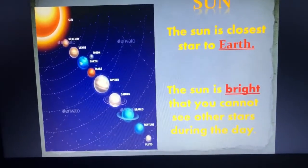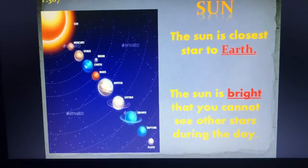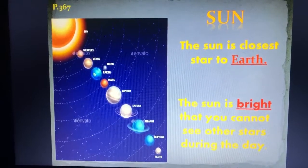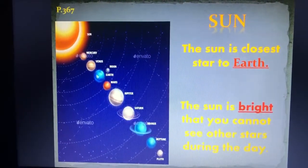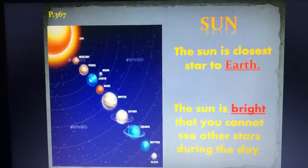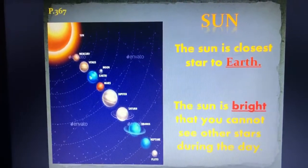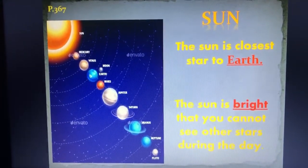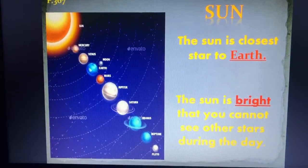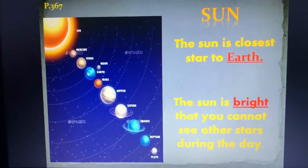The sun is so bright that you cannot see other stars during the day. So during the day, if you look at the sun, you cannot find any stars next to the sun. Why? Because the sun is so bright. Okay? So during the day, you cannot find any other stars, only you will find the sun.